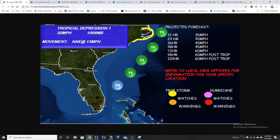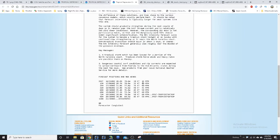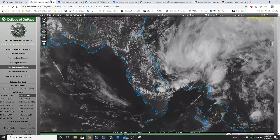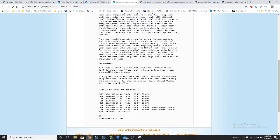Again, this is out here by forecast hour 48 and 72. This is expected to become a pretty strong tropical storm that could affect portions of the Outer Banks. And this just reiterates that a tropical storm watch has been issued for portions of the North Carolina coast, and tropical storm force winds and heavy rain are possible there on Monday. So not a lot of time to prepare for this system, but if you've been following the weather, you are certainly weather aware that what now is Tropical Depression 1 could have been heading your way really since last night. So you have some time to prepare. Now is the time to prepare and do so.